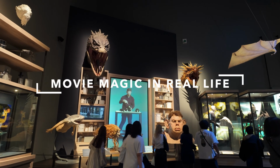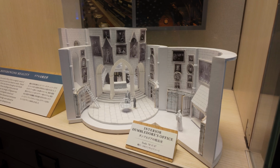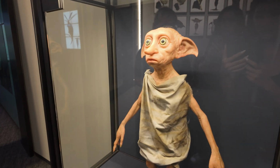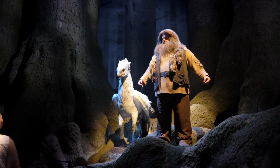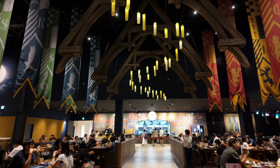Another really cool element of the studio is seeing how they bring all the magic to life so that you get a really new appreciation towards the film. From the creature effects like Dobby and Buckbeak to the real life animals who were a part of it, you'll get to learn about costume design, the art design, and sound design for it all.